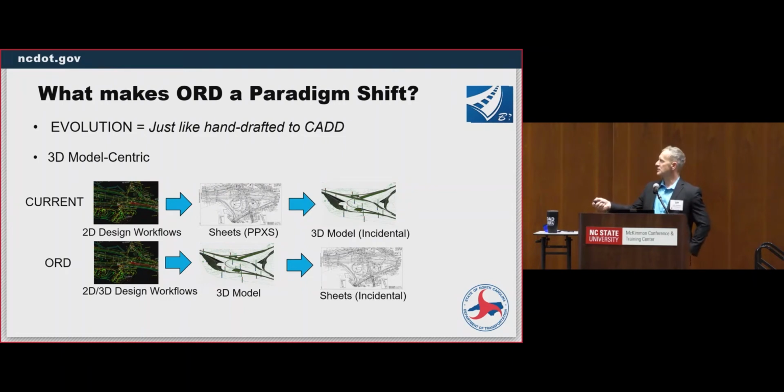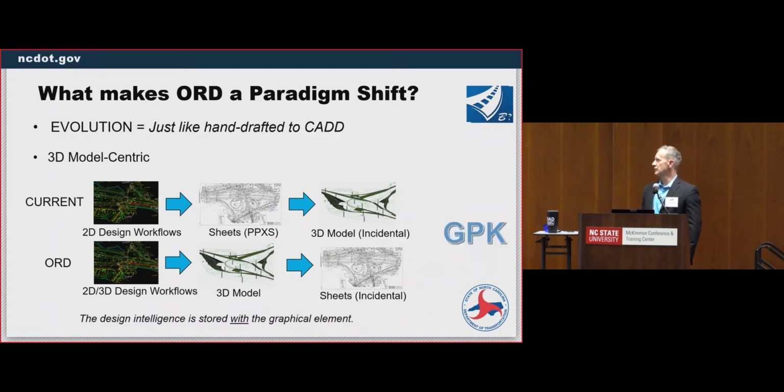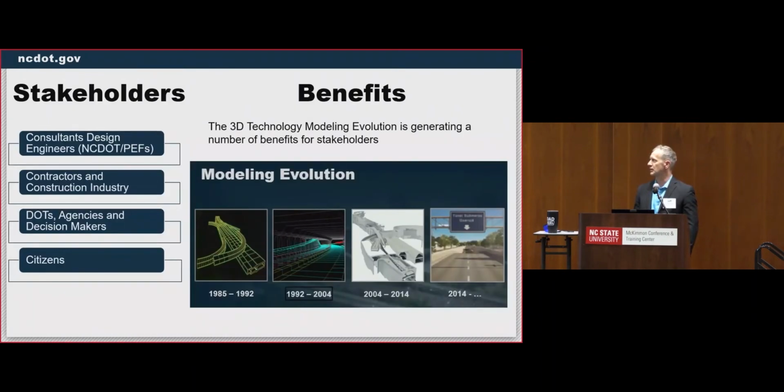We had lots of challenges in the past around the sheets matching the model, but as we move forward and we really generate the sheets from the model, the hope is that it will stay very uniform as we go to our construction industry and they develop models and have models for their construction purposes. And lots of things around the intelligence, but really it's the design intelligence stored within the graphical elements. And so GPK is no longer really a part of that. So it's really putting it all together.